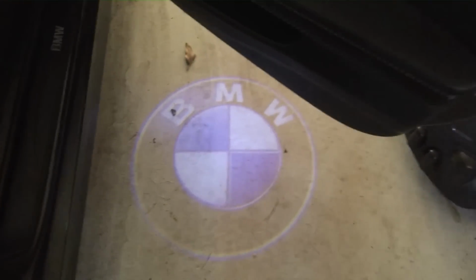Here's another cool feature. This projects the BMW logo. You can change out the lenses. I have some other extra ones. There's an M1, there's an X1. I even saw some other crazy ones on there. You can order custom ones, have whatever image you want.